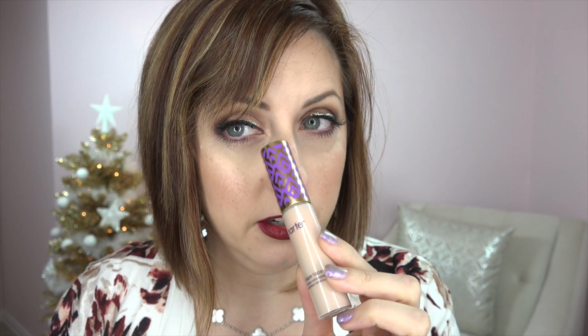I also use this not only under my eyes, but I also use it on my dark part on my nose. I'll use it down here on my melasma. I'll even put a little bit on my chin because I do have a little bit of redness on my chin. This stuff just conceals, but it covers really well, and most importantly, it just sticks on my under eyes. No other concealer does that.